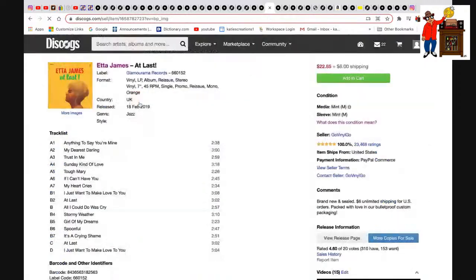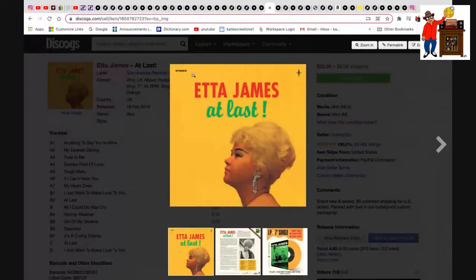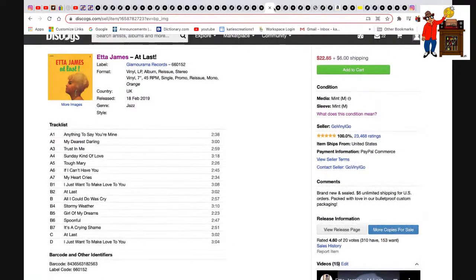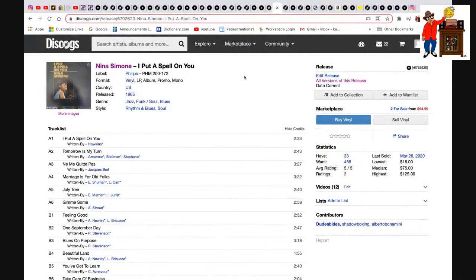The covers are very, very similar, but they're different because this one says stereo, and it doesn't have the same images and details that the other cover had. So just be aware of this. This was released in 2019. That's definitely something to pay attention to.